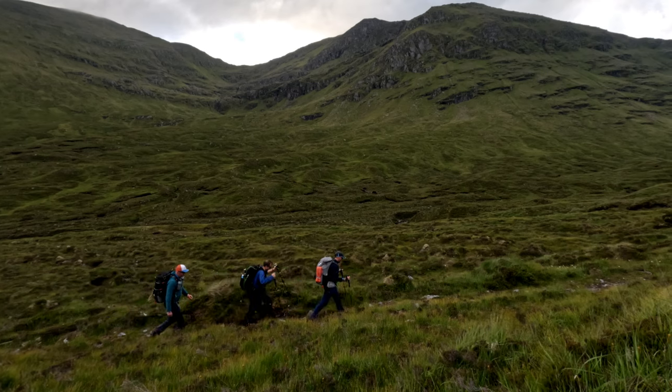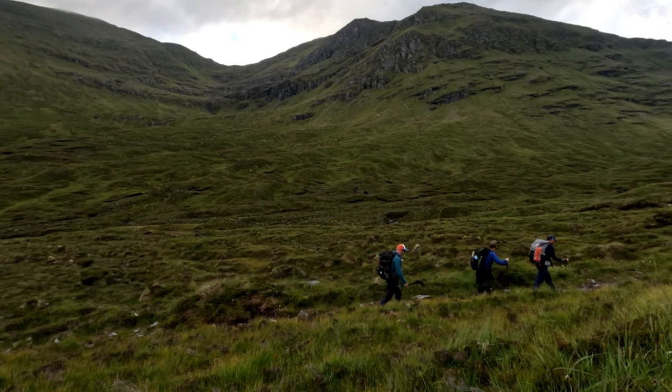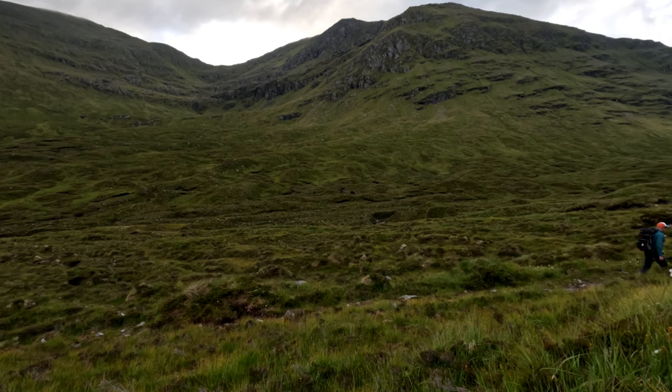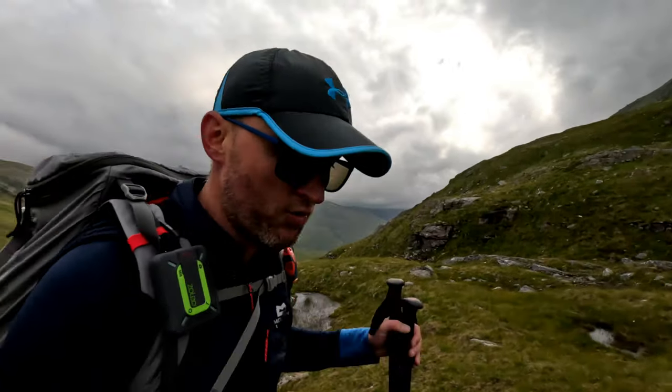Okay. So we're heading up for Beinn Bhàn. Once again, we're going to head up this ridge here, just behind me, to get to the first Munro of the day.